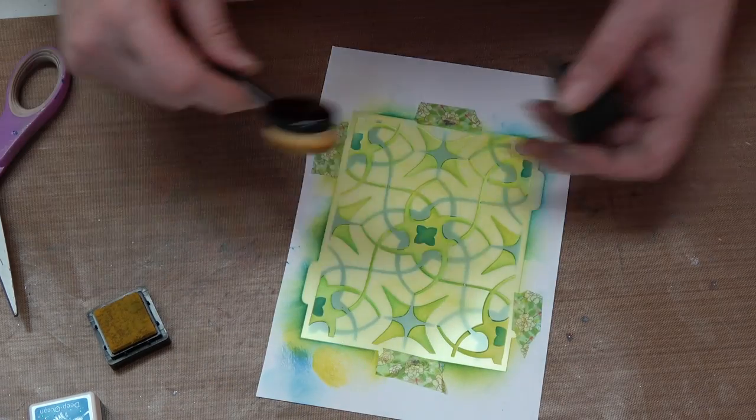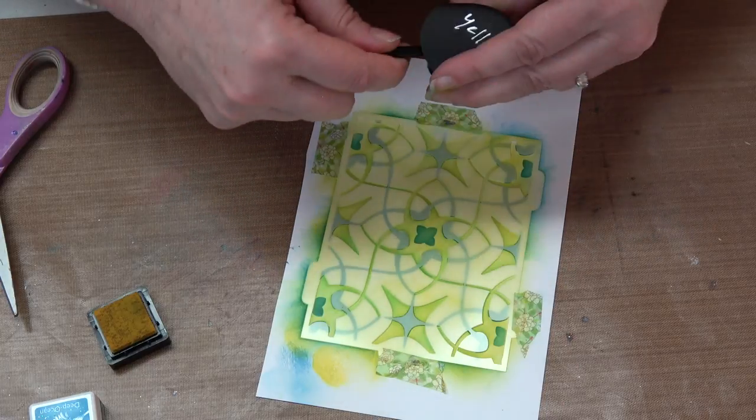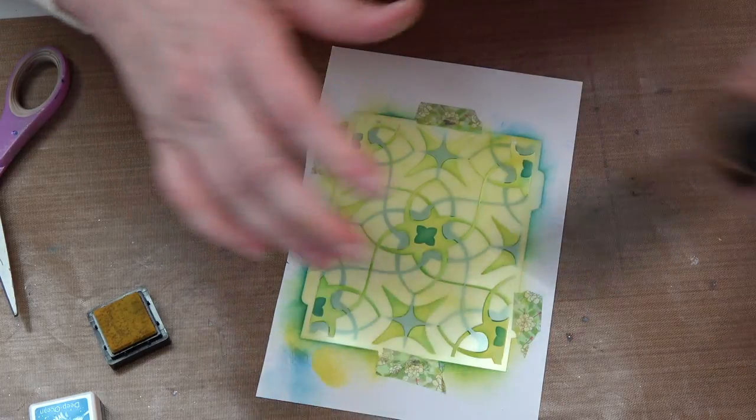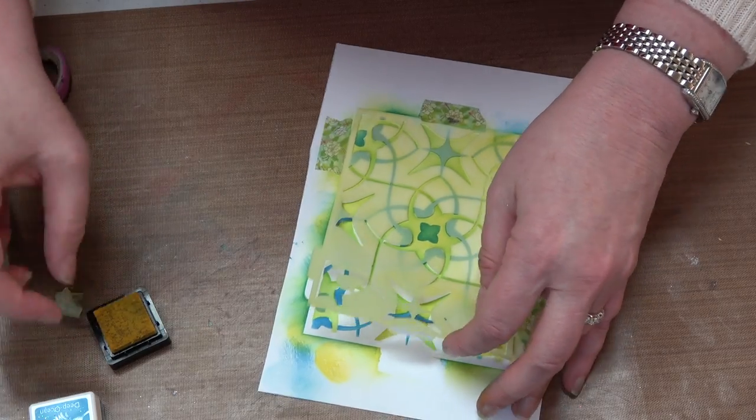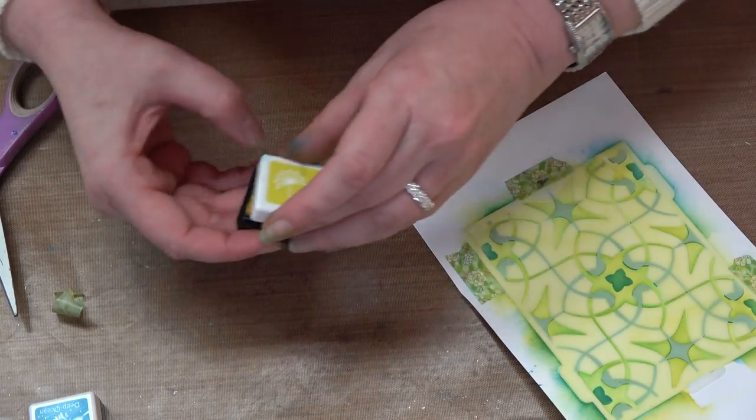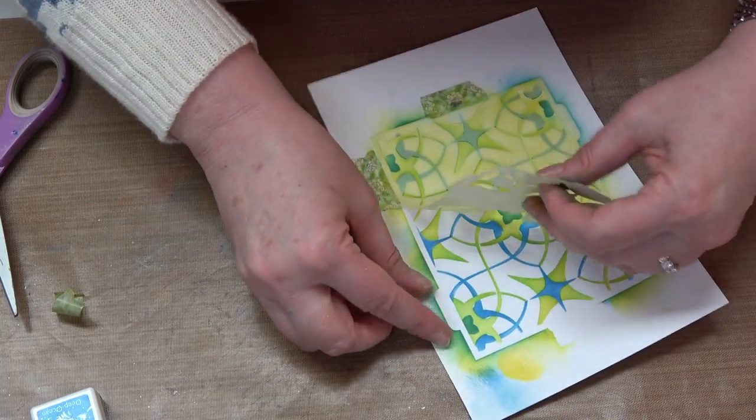Okay, just that fast. I always put them in upside down. Let's close that up and let's see what we've got.